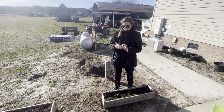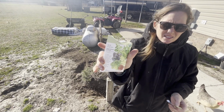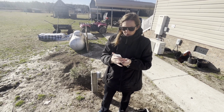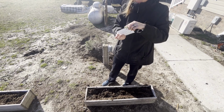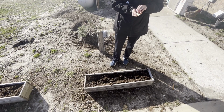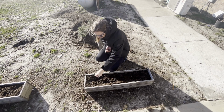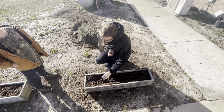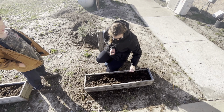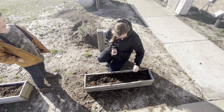What are you planting? I am just planting a chef's medley. Some different lettuces. Never tried it before, but it looked really good. How do you plant lettuce? This is just direct sow. Normally you want to space them out a little bit, but I'm just gonna sprinkle them into the dirt. And if I need to, I'll just get rid of some as they grow. What's that called again? Thin them? Yes, thin them.